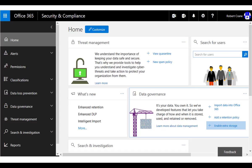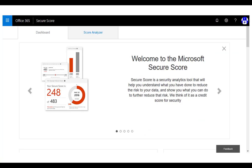Now, inside the Security and Compliance Center, the first place I would suggest you go and have a look at, if you haven't already, is Microsoft Secure Score. So what Secure Score does for you, it will look across your tenant and give your tenant a rating based on the enablement of the security features in that tenant. And it will then provide a score. You can see a score analyzer up the top there that allows you to view that and examine that over a period of time.